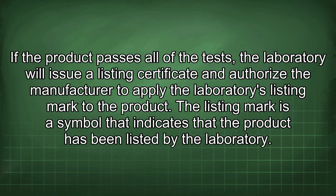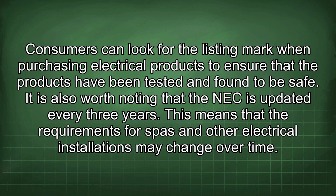If the product passes all of the tests, the laboratory will issue a listing certificate and authorize the manufacturer to apply the laboratory's listing mark to the product. The listing mark is a symbol that indicates that the product has been listed by the laboratory. Consumers can look for the listing mark when purchasing electrical products to ensure that the products have been tested and found to be safe. It is also worth noting that the NEC is updated every 3 years.